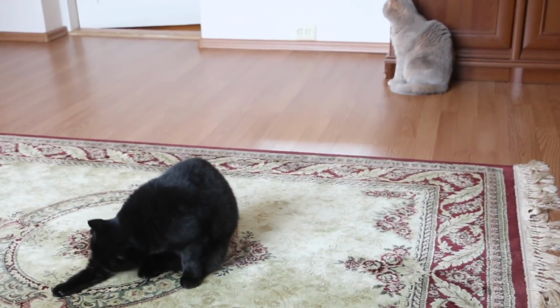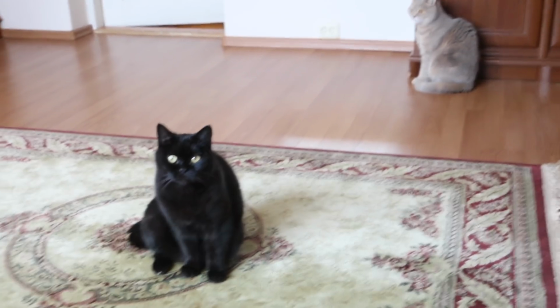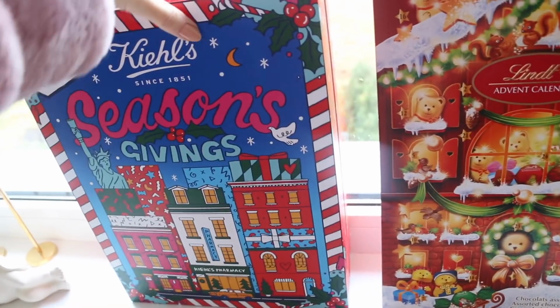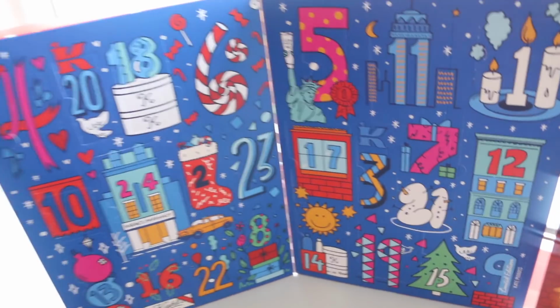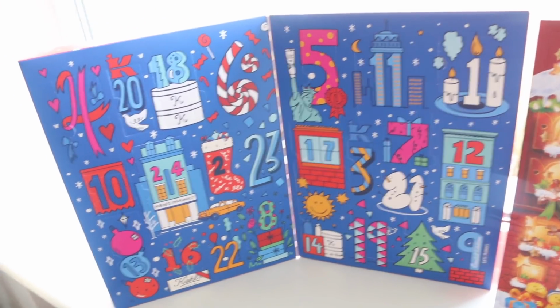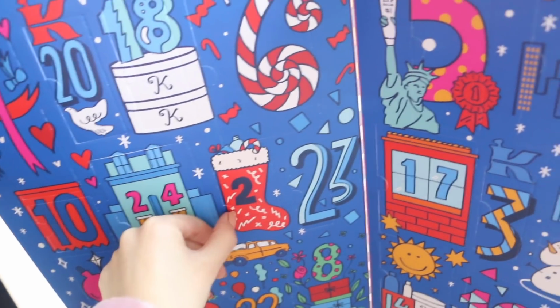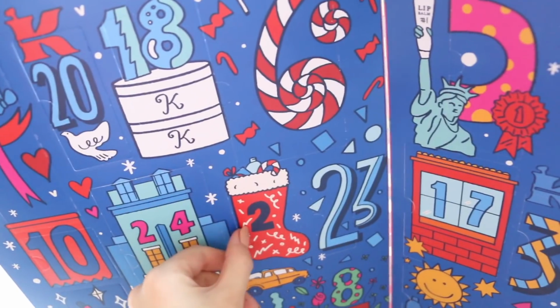Cat world in my room. Liam, really? Hello. Let's open my calendars. Shall we? Okay. Let's see, day two, yes. Here we go, here it is, I see it. How do I open it now?